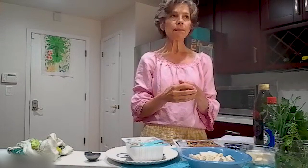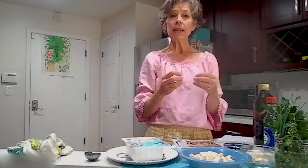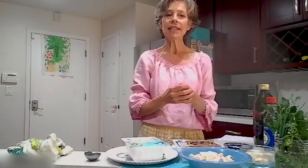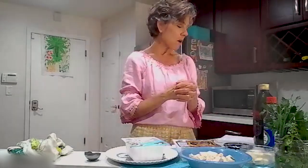So tofu is made a little bit like cheese. They put substances in the soybean to sort of curdle it, and then they make a curd looking product out of it. And we consider it minimally processed, so still very healthy. And we'll go over some of those health benefits in just a moment.